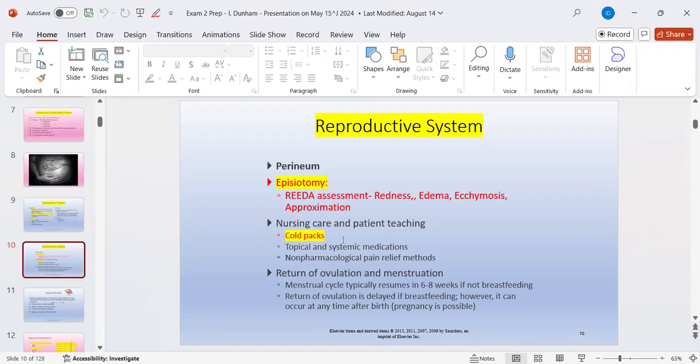We also have some topical and systemic medications. You can have Dermoplast. Epifoam is another one that's really, really good. Remember, she's delivered, so you're going to eventually have ovulation start again. And usually it resumes in 6 to 8 weeks if she's not breastfeeding. Now, if she's breastfeeding, the ovulation period could be a little bit delayed. But remember, you have to breastfeed 10 times a day to prevent ovulation. And sometimes as time goes on, that may get less. And then you could get pregnant again if she ovulates.